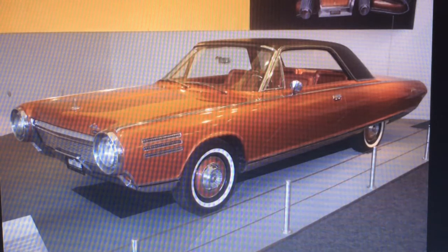So it's 1963 in America, and the Chrysler Corporation engineers have been working on this type of vehicle for a little over a dozen years, since the early 50s. This is, I think, the fourth generation of the vehicle.